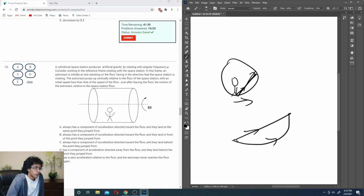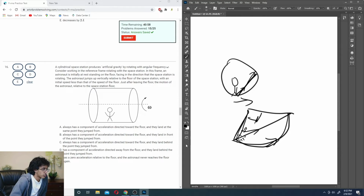So this would be a 45-degree angle if he jumped at an initial speed equal to that of the floor, but he does not, so it's less than a 45-degree angle. Wait, what does that even mean though? Oh, so that means this would be 45, 90. Okay, I see. So it's for sure one of the directed to the floors. So I guess there are 3 options. So let us calculate this.